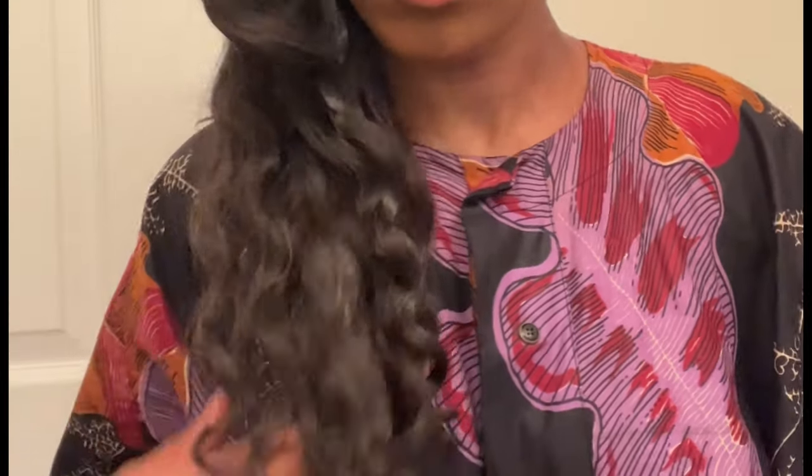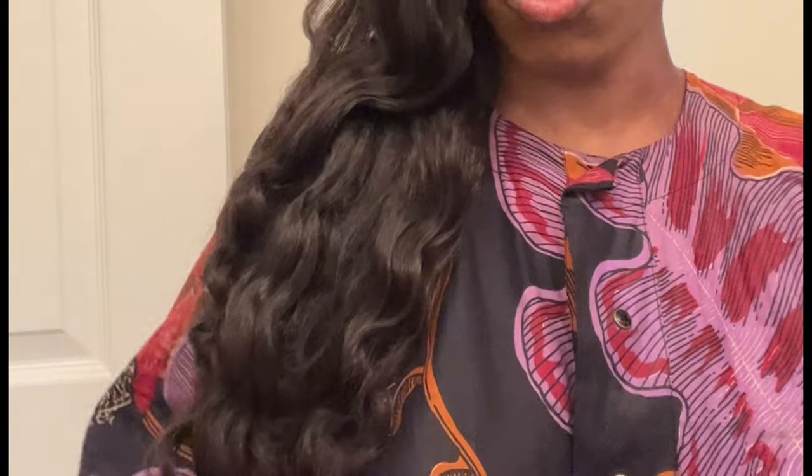So for this to be a $60 wig, I can see myself, hold on, because like I said, you're not supposed to really do too much when it comes to synthetic. It still looks good. Like, if you were to go somewhere real quick. Now, I'm going to try brushing it out to see how it looks maxed out or whatever. But ultimately, I am satisfied with this look.